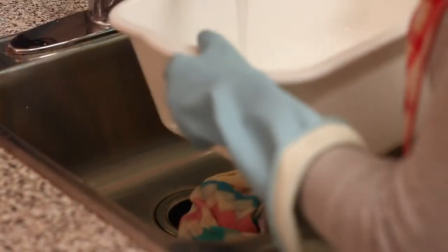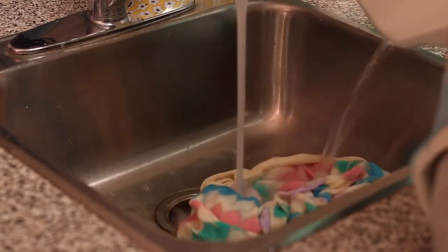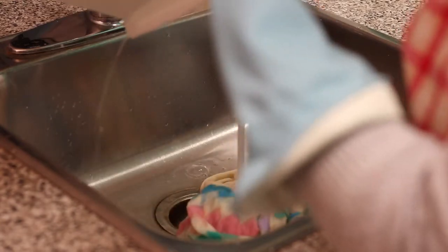Just rinsing out the container so I can put it back away. Just getting all the bubbles out. Now I'm going to rinse this really well in the sink here in cold water once again.